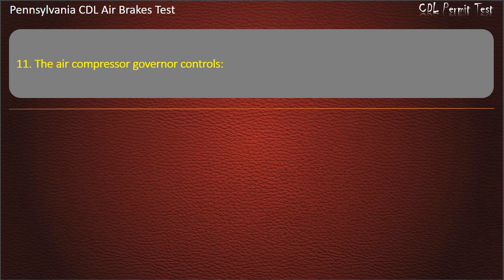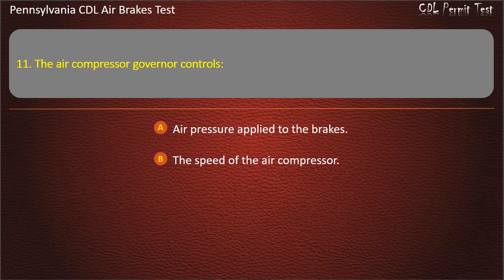Question 11. The air compressor governor controls air pressure applied to the brakes, speed of the air compressor, or when air is pumped into the air storage tanks. Answer. When air is pumped into the air storage tanks.